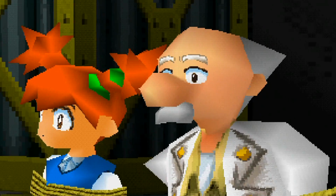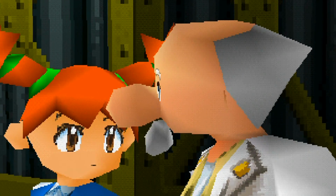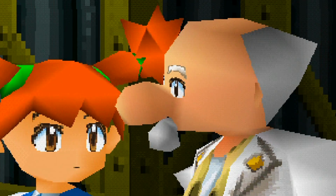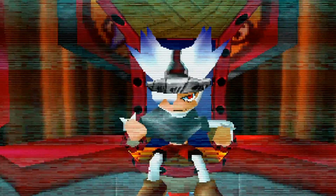Right. The European cast is actually different from the American one though, and I'd say these actors didn't do a job all that bad. Most notably Spectre. He sounds pretty badass and intimidating.